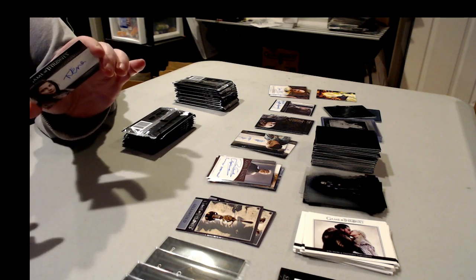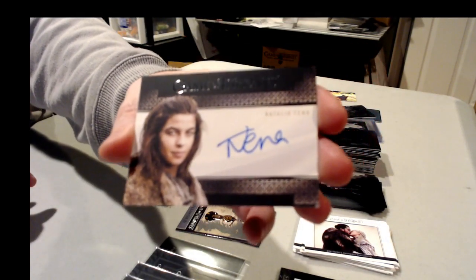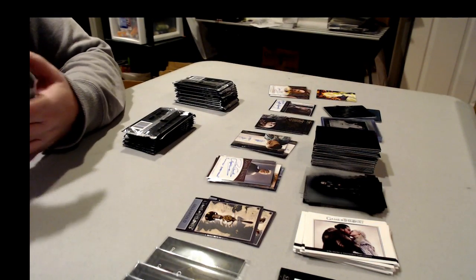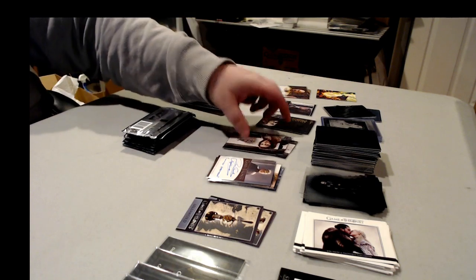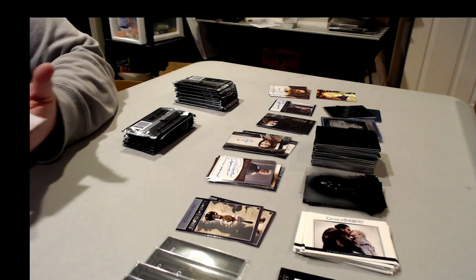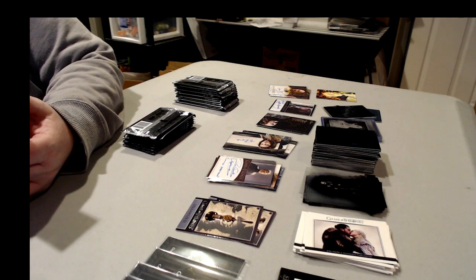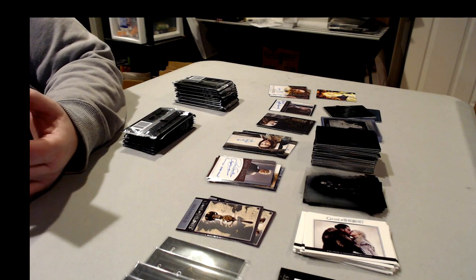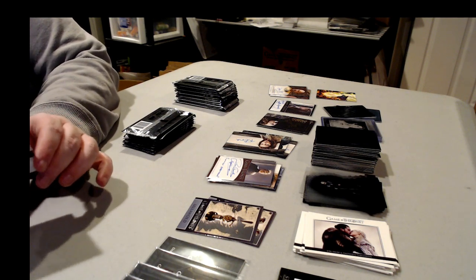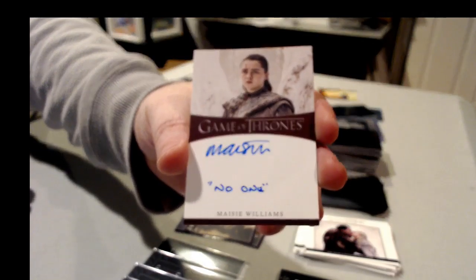Valerian, Natalia Tena. So realistically, figure we're breaking tonight. If I can get half the scans done tonight and the other half done tomorrow, then I can have the spreadsheet done by Thursday, and then the actual draft clock maybe Friday. But you figure the first 30 picks are going to go pretty quick. Maisie Williams, no one.